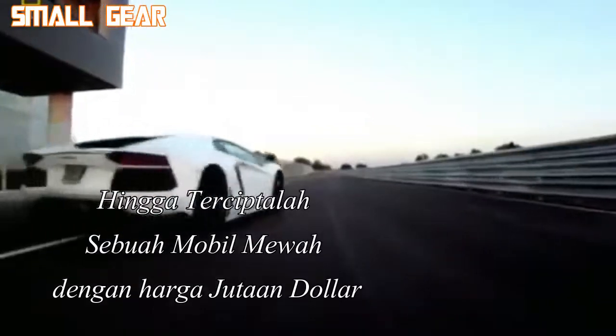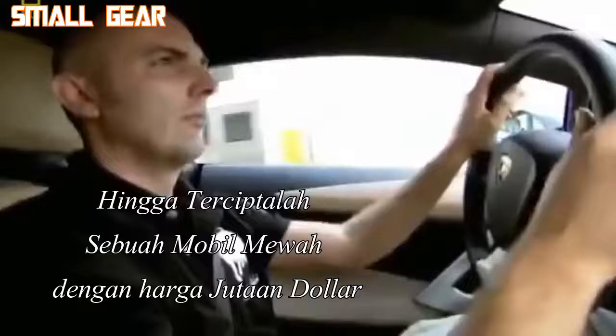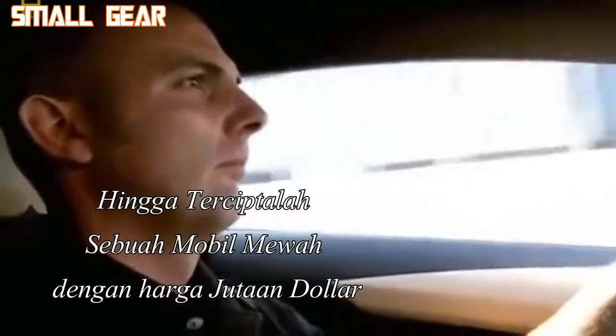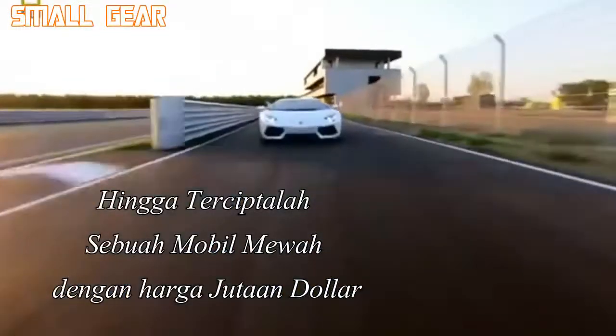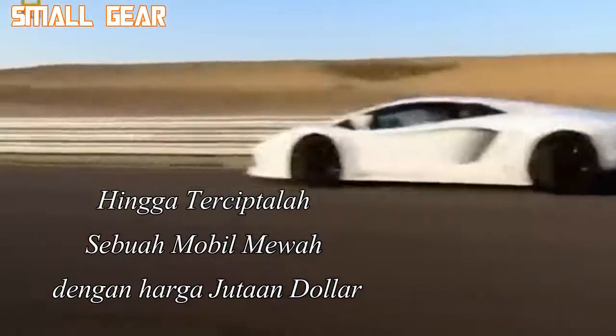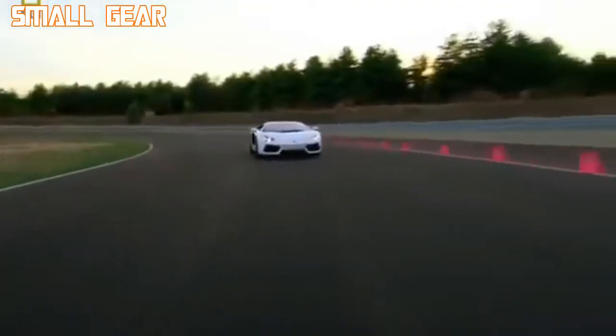The man behind the wheel of that prototype Aventador was Lamborghini's chief test driver, Giorgio Sanna. He's been a key member of the Lamborghini development team since 2001. A dream job for many, but the thrill of driving prototype supercars comes with certain pressures.